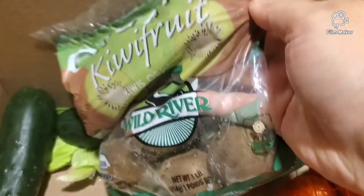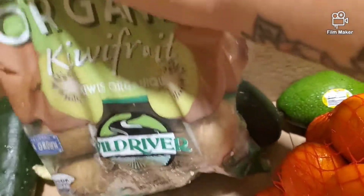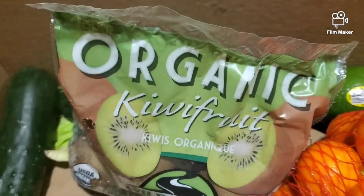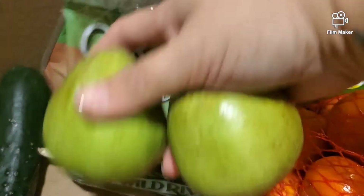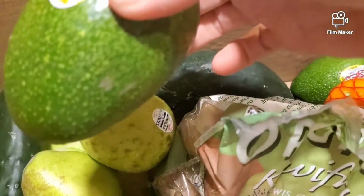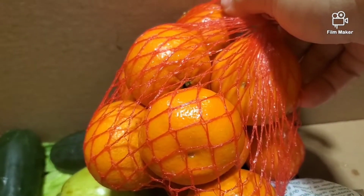And then this 1 pound bag of organic kiwis. And some pears. These pears seem a little on the small side. I think I have two more somewhere in here. I'm almost positive I ordered four. There they are. Those ones are pretty small as well. I got two avocados. These are bacon avocados. They were marked as surplus. And a pound of mandarin oranges.